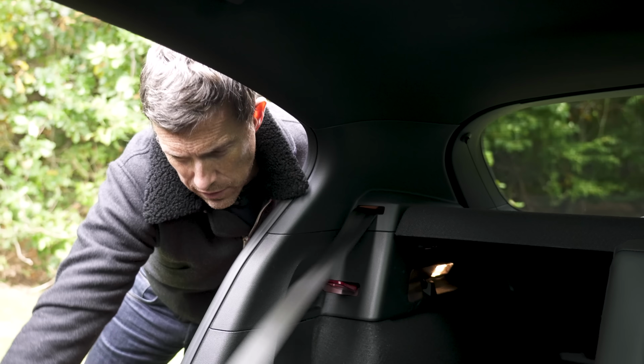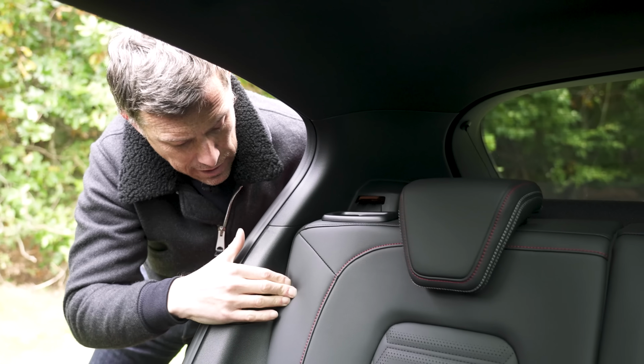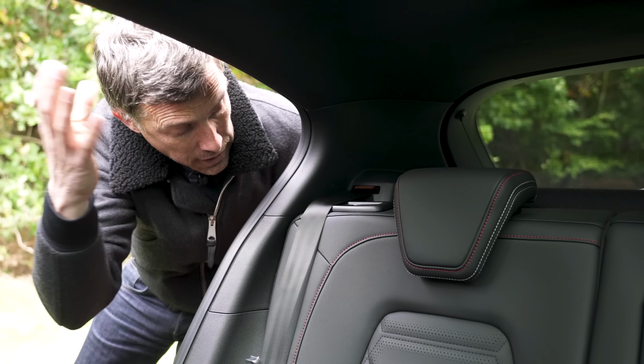And of course, when you fold down the seats, because there's no guides for the seat belts, they just flip out like that, and then you end up doing that, which means you've got to go through that whole process again, and you're going to end up with sore fingers, to tell you the truth.